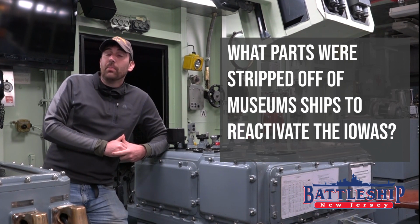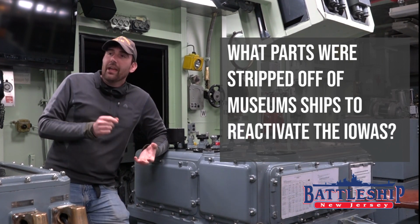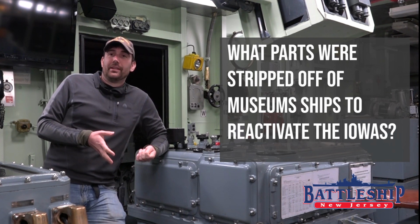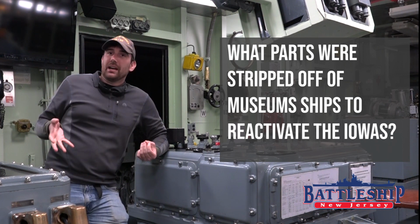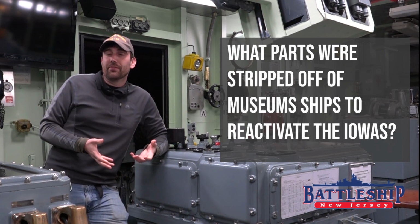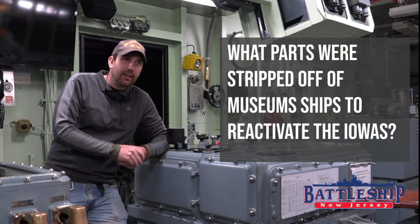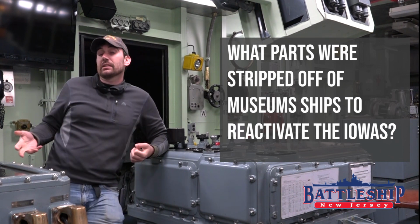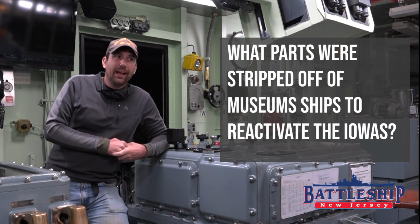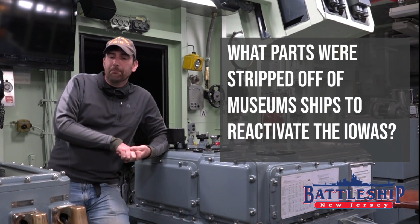I do not have a parts list for stuff used on this ship. If I had to guess, they probably stripped Missouri and Wisconsin to find the parts for New Jersey and Iowa when they were reactivated first. And then in 86, when they started reactivating Missouri and then Wisconsin, they probably then had to go to the other ships. And also when they wanted to keep spare parts in the inventory.